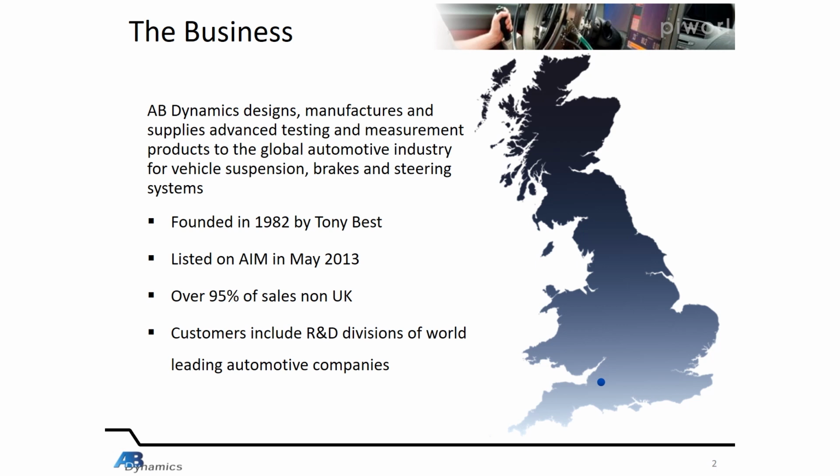AB Dynamics stands for Anthony Best Dynamics, and was formed way back in 1982 by Tony Best. We're based in the metropolis of Bradford-on-Avon, down here in the West Country. I joined the company in 2012, and in 2013 we listed onto AIM. And 95% of what we make and what we produce, we export.